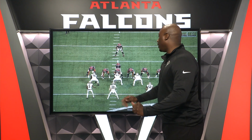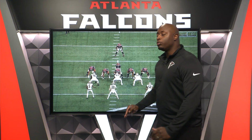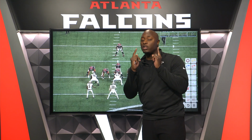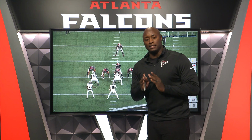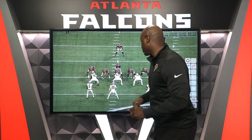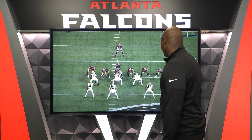Let's jump to another play. Similar scenario here though, but this one was more downhill, more inside zone here, where you gotta be more physical, but you also have to be decisive. And the other thing is, you have to have great vision as a back. Tyler Allgeier has great vision. And I'm gonna show you exactly how he has great vision.